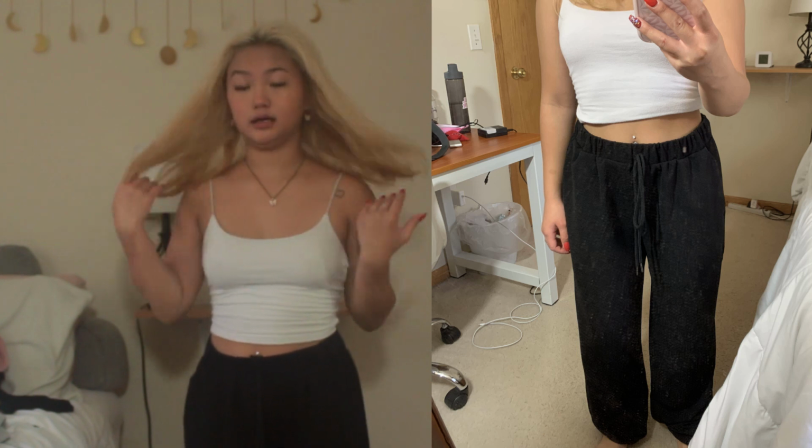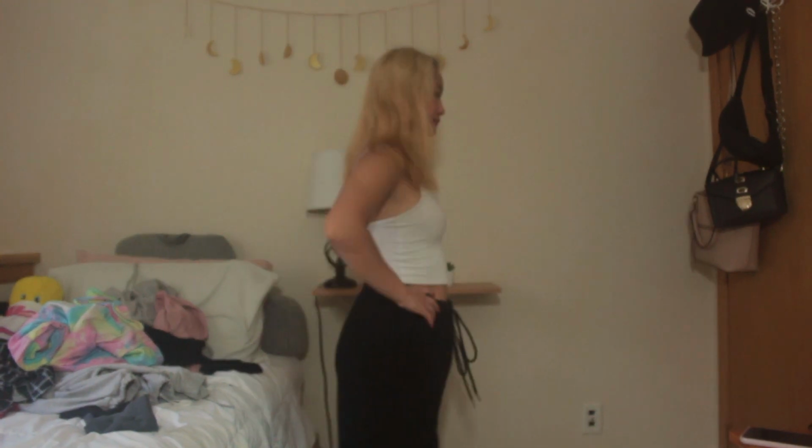Okay, actually, they don't look that bad. They are really baggy, no doubt about that. But they kind of look cute. Besides that, they bunch up like this at the bottom of my legs. I'm gonna sneeze. Oh, Jesus. I would give these pants like a 6 out of 10.